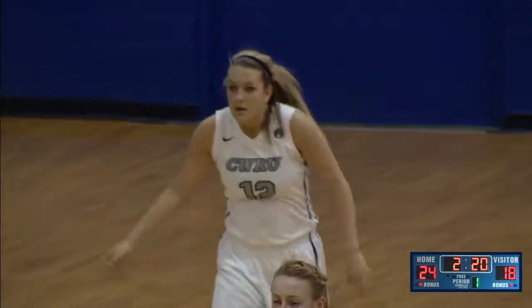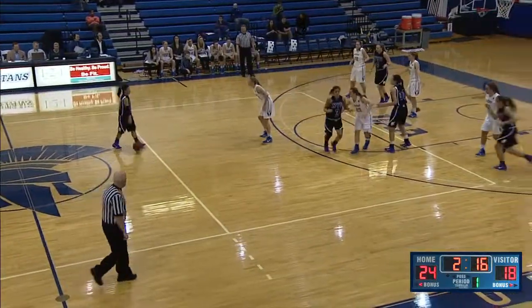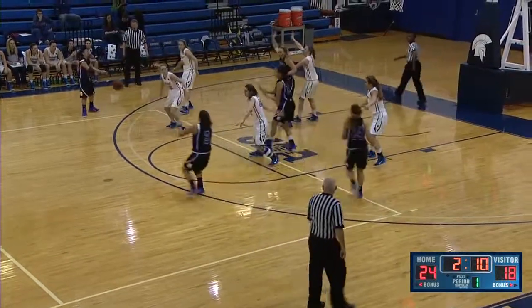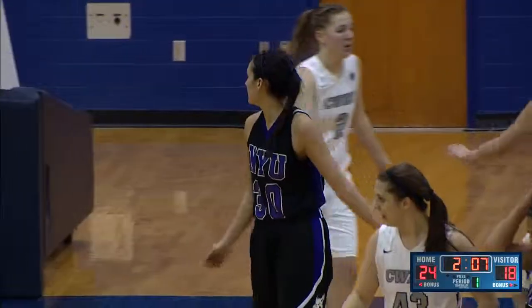And one of the greatest attributes of Mummy, Ron, is her basketball instincts. As a post player, she knows when and when not to cut. She saw her opportunity right there and put it off the glass for 2. Mummy's got 6, and that's how much Case is up. It's 6. NYU throws it away again.